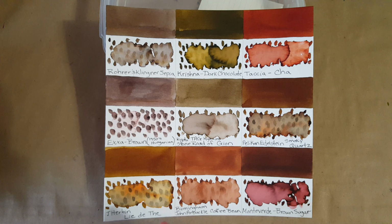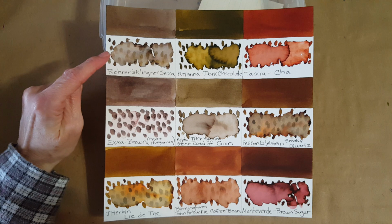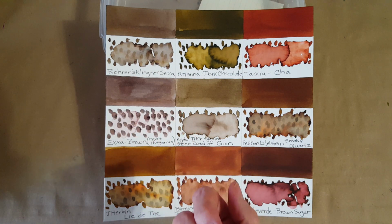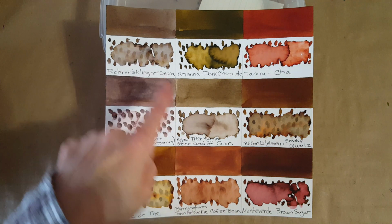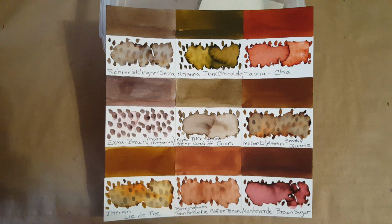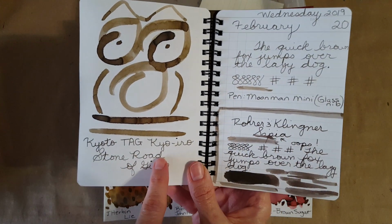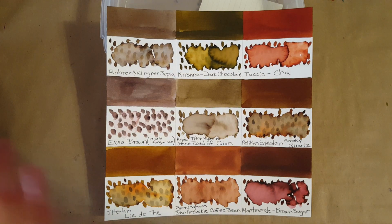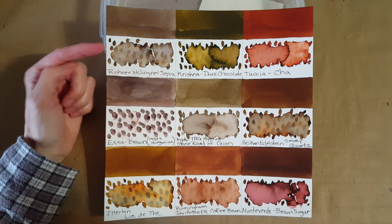But as I progressed in checking through my inks, I realized that Rohrer Klingner Sepia has a lot in common with it. It's like dialing the saturation up. You know, it's quite similar, really. In fact, more similar than it appears here. And I think we may have seen that when I showed you the notebook, how, yes, it's darker, but it certainly is right in that same color family. So anyway, my conclusion for myself was, oh good, because I really like Rohrer Klingner inks anyway.